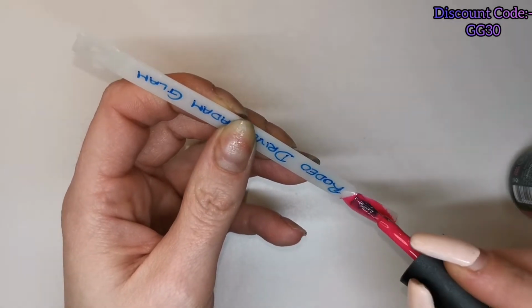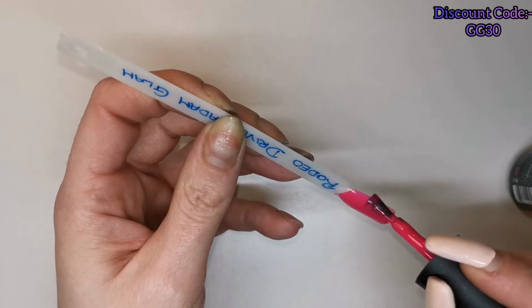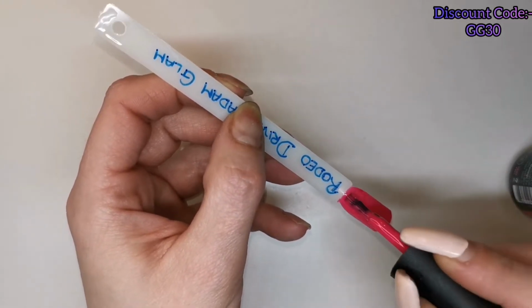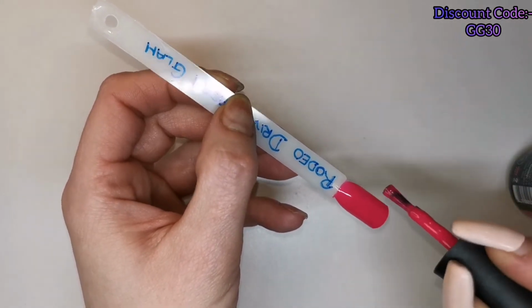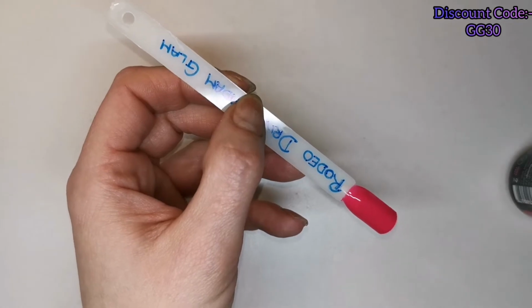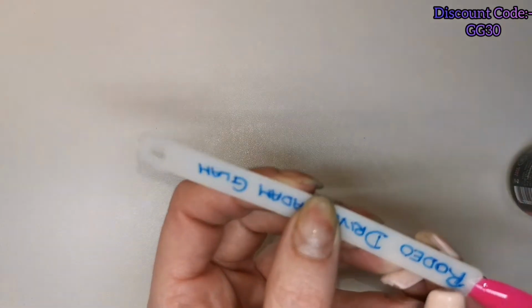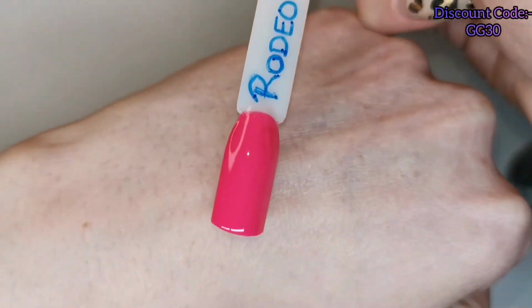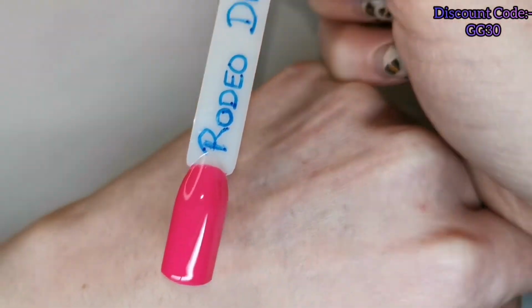Really, really beautiful pink, that. Really nice, bright pink. I can see me using that quite a lot. Gorgeous bright pink, that. Love that.